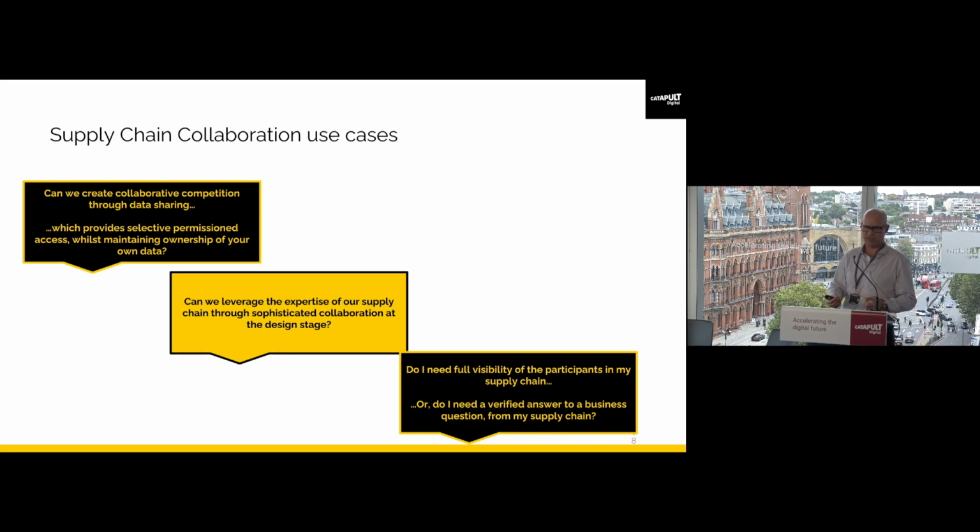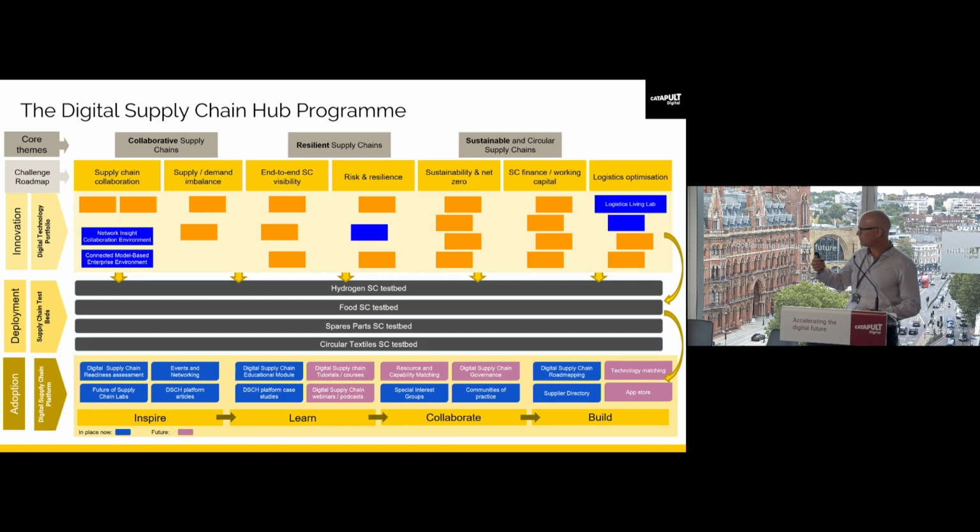So for example, if we take scope 3 emissions, do you need to know all of the participants in your supply chain, or do you just need to have trust that the information that's provided back from your supply chain is verifiable, is the right answer, and provides you with the answer for what your scope 3 emissions are? So there are different ways of looking at this when we start thinking about or reframe this collaboration piece.